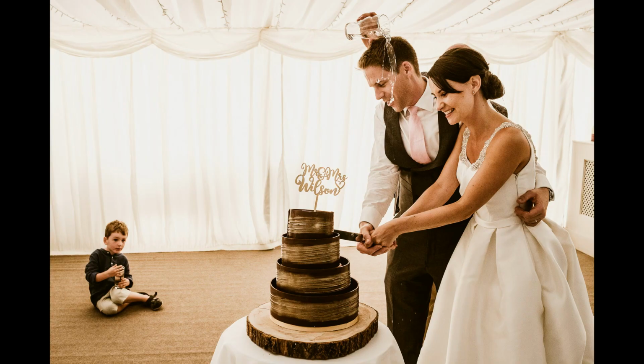Now this one, on the surface, just looks like a cake cutting shot, but when you look closely, you see that Andy, the groom there, is actually getting a pint of water poured over his head while the cake is being cut. Now, I don't know exactly why this happened, but it did happen, and it was kind of mad and weird at the same time, but it was funny. And fortunately, the guys saw the funny side of this, because they could not have. The gentleman with the pint glass was a little bit worse for wear, shall we say, but they both took it like champs, and I think it made quite an interesting photo.